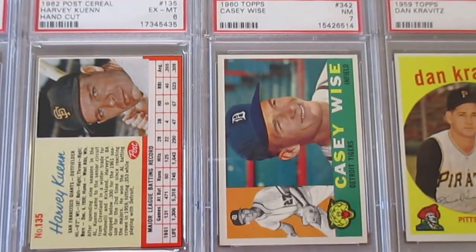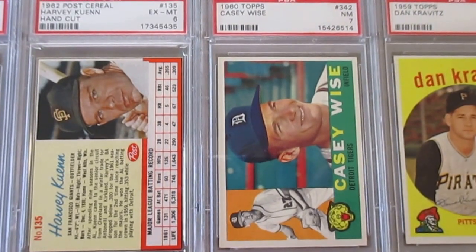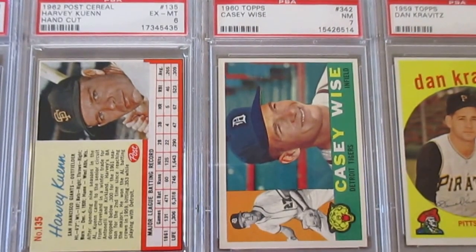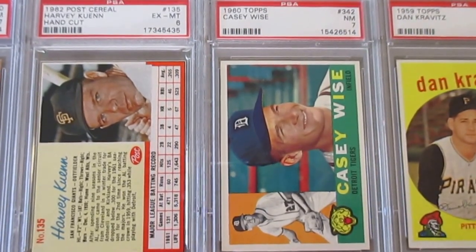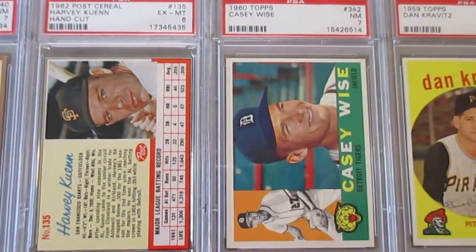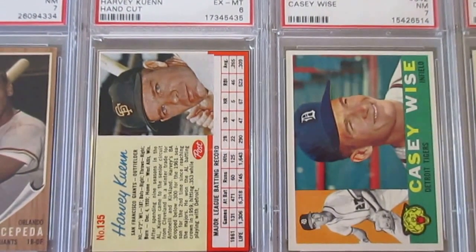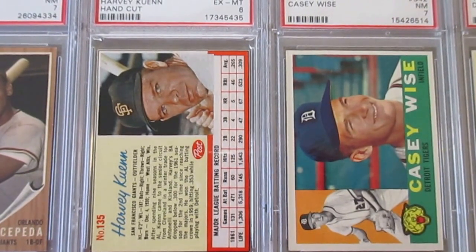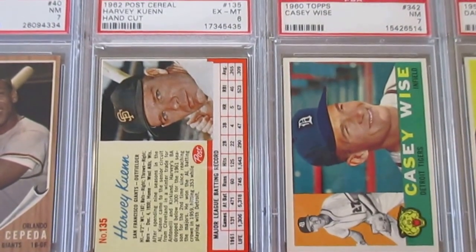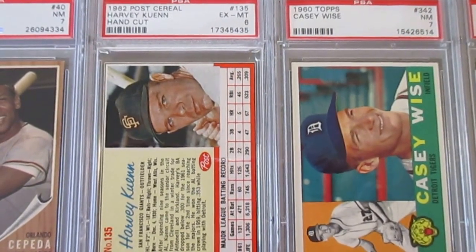And then this '62 Post Harvey Kuenn. Harvey Kuenn was an 8-time All-Star. He's not a Hall of Fame player, but he was a really decent player back in the day. He finished with a lifetime average above .300. I believe he batted .303. So just a good player. And these Post cards, they're all hand cut. In this case, they only gave it an Excellent-Mint 6, but this card looks like an 8 to me. Sometimes PSA is really tough on those hand-cut cards. I don't know what they're looking at. I've got some Bob Gibson ones that are really sharp as well, and the grade doesn't match up with the eye appeal. But still a cool card.